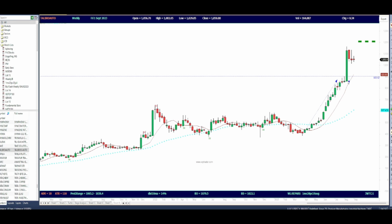So you can buy right at the open within 5 minutes, provided there is a strong start, and then wait for the targets to come, right? So the profit targets could be roughly anywhere between 18 to 40%. That's what generally this pattern gives as target.